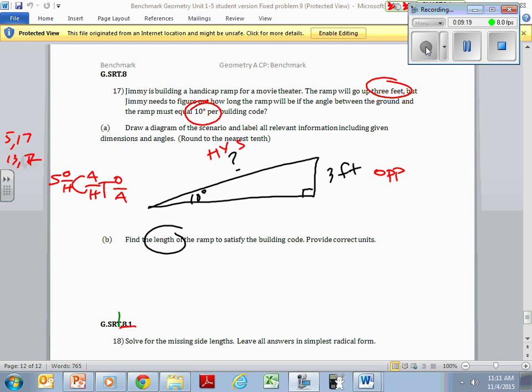So in this one, you just look and see what letters they gave you. They gave me the A, the O, and the H. So I'm going to use this guy here.